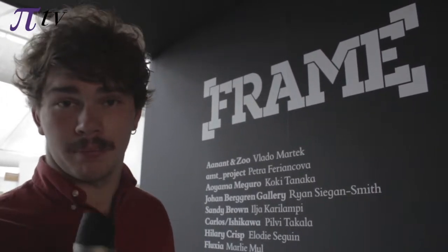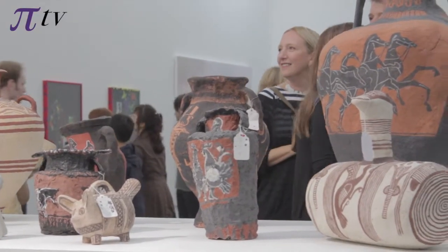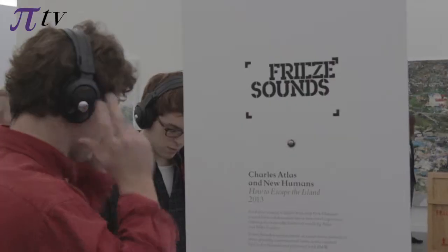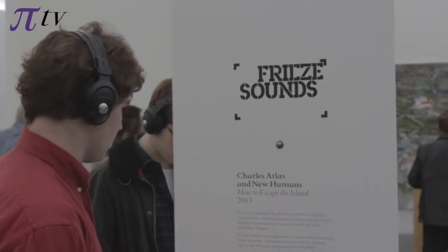Frieze is divided into two different parts. There's frame and there's focus. We're in the frame section now, where newer galleries are showcasing a younger generation of artists' work. I'm just going to walk over here to the PSM gallery from Berlin, showing a very popular work at the moment, Eduardo Basualdo's Boulder.